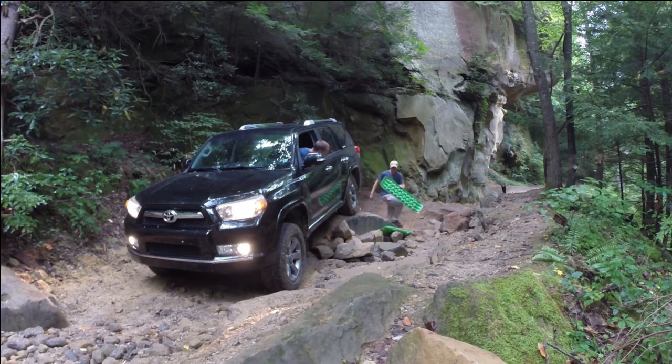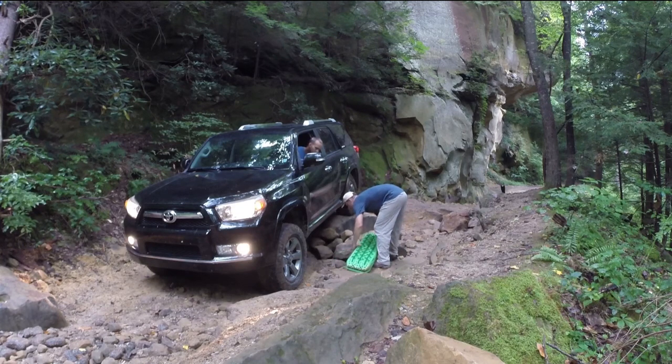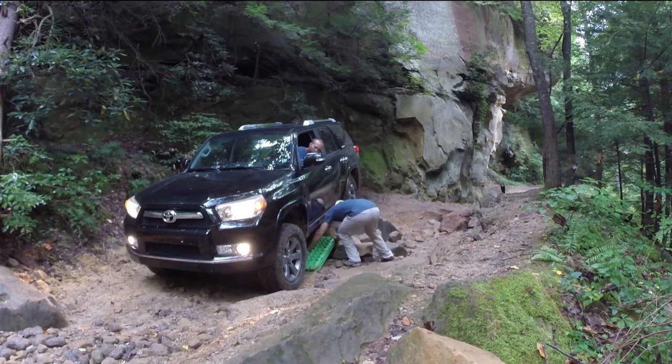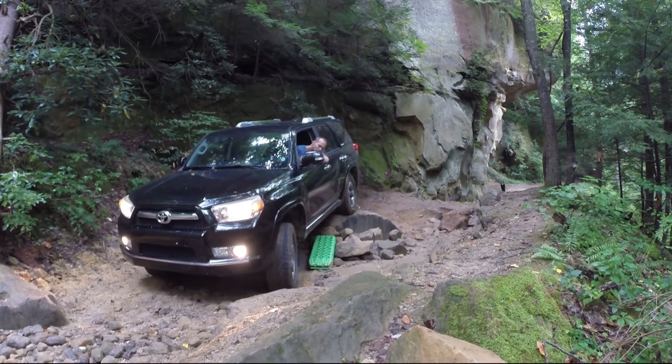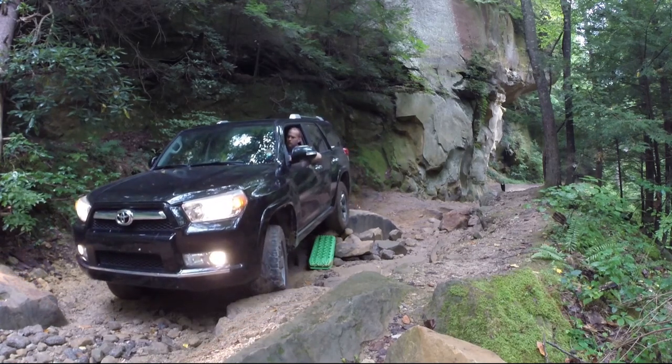Oh, this is a ramp, pretty good ramp over here. Yeah, that MaxTrax, though, again, it did its job. You're gonna have to climb that. There you go. Straighten up.